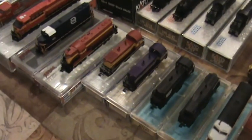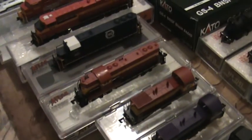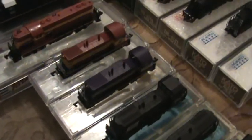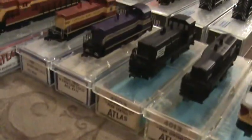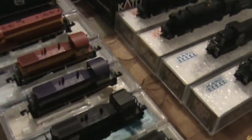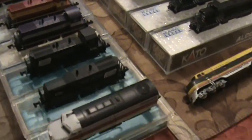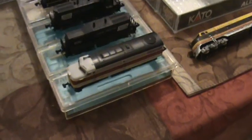Next engine, or the next few engines, you're going to recognize because I believe I did include them in update number 2. We've got the 2 Atlas Florida East Coast units. There's a little bit of oil on that thing again. We've got the GP40-2, which is DCC ready, and the GP9. Both are SW7s or SW9s or 1200s, depending on what railroad bought what. We've got the Florida East Coast version, Atlantic Coast Line, and the last 3 are Atlas units: the SW1500s plus the FA1.